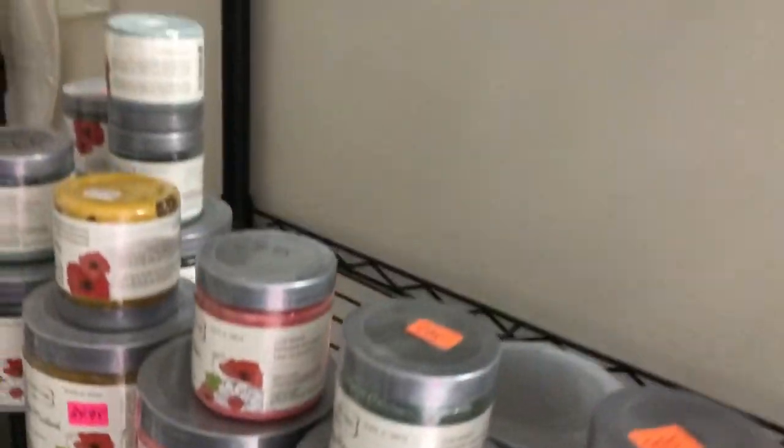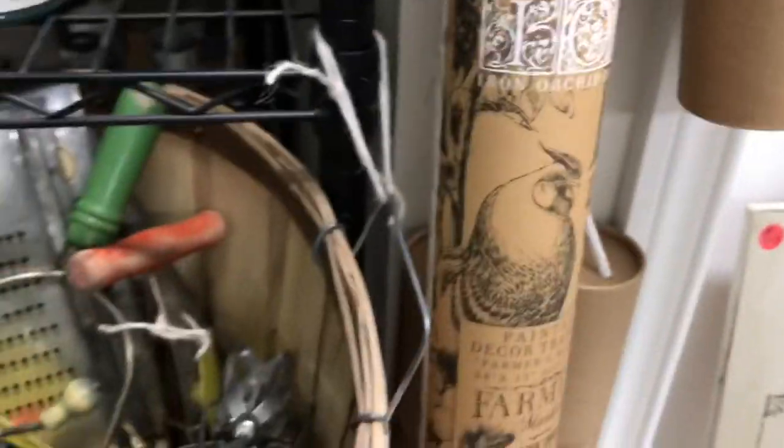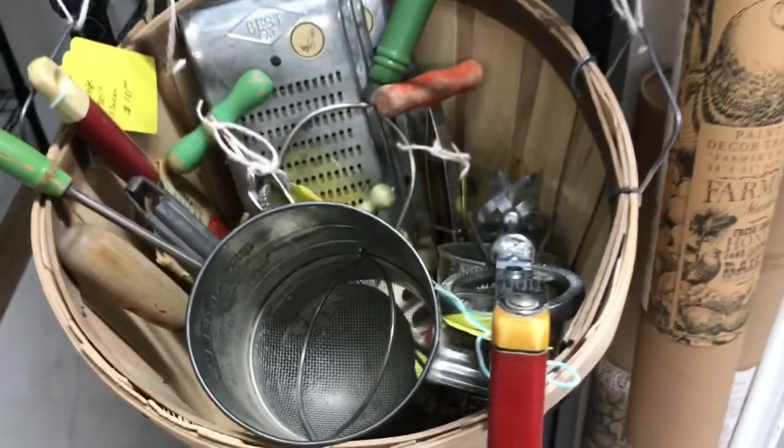It's kind of dark in here. Got a few stencils left. They are going to be going on sale this week. And I have a bucket of fun vintage kitchen items.